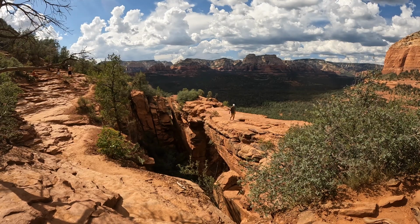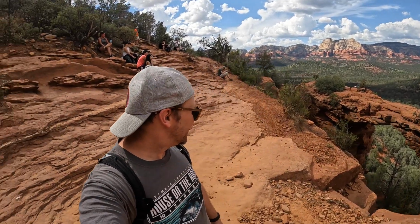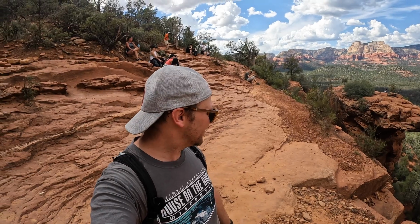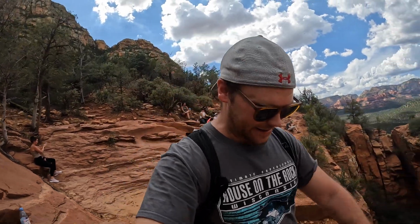It's actually really far down. Boy, that is crazy. So just to give you another perspective of Devil's Bridge. I don't know. I'm going to see if I can actually do this or not. We'll find out.